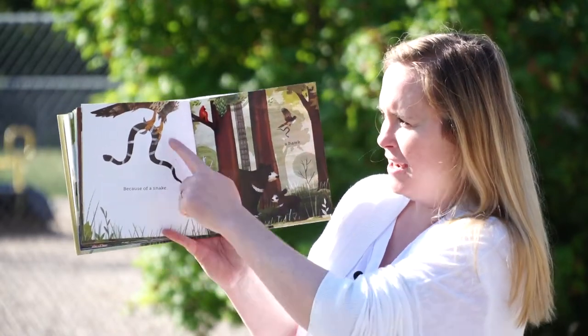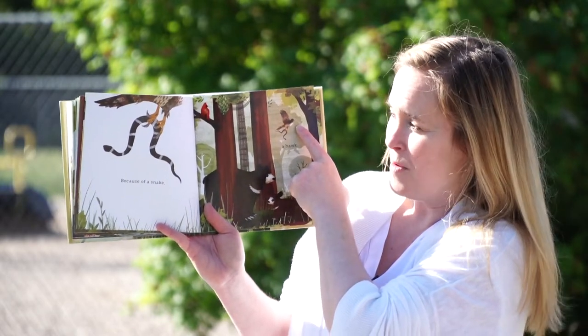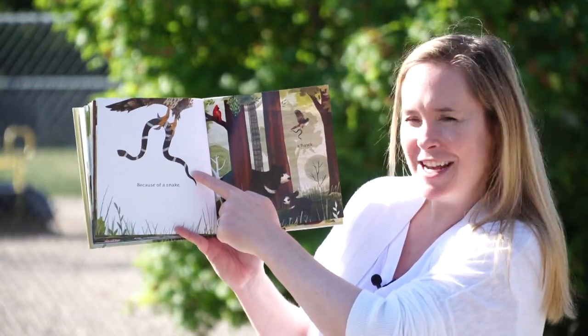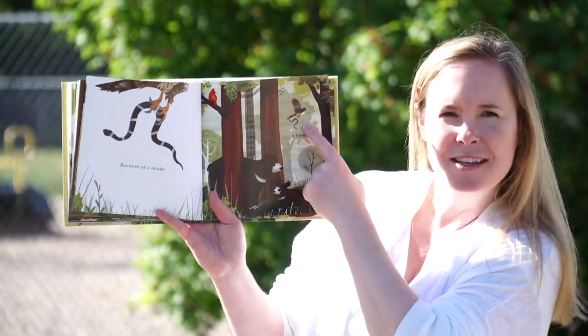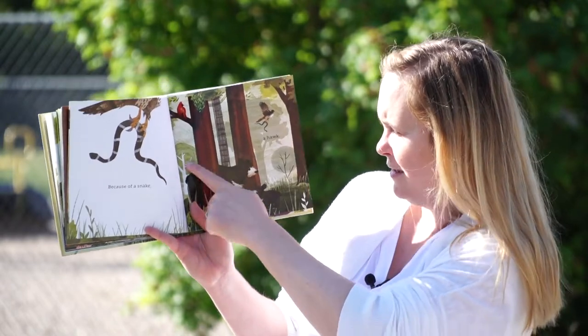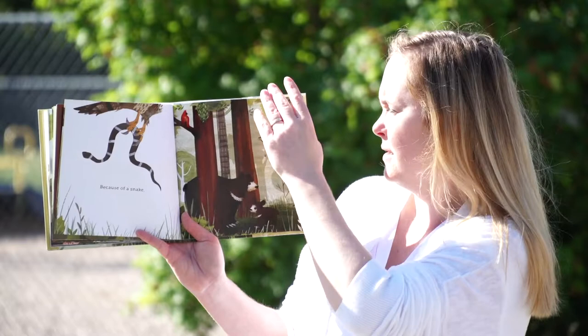Because of a snake, a hawk. Right? All of these different plants and animals are connected. Just like the snake likes to eat chipmunks, hawks like to eat snakes. There's that hawk carrying that snake away. I also see some bears here. I wonder if they're going to be part of the story next.